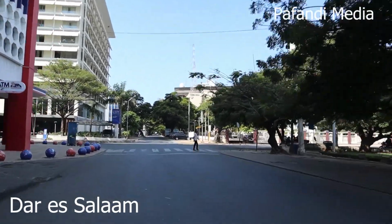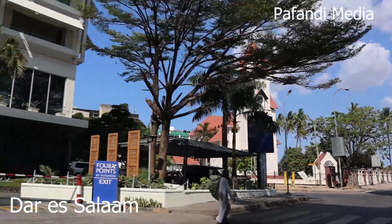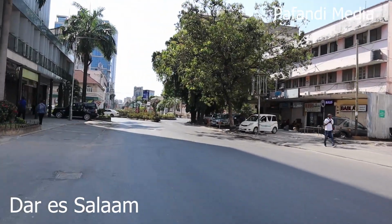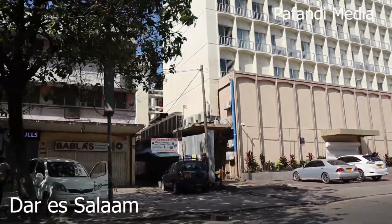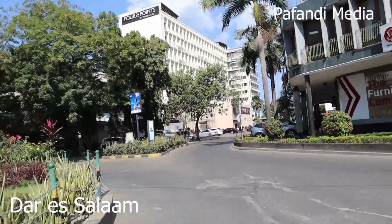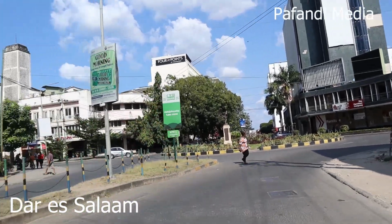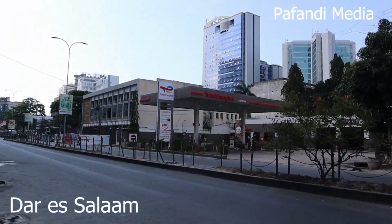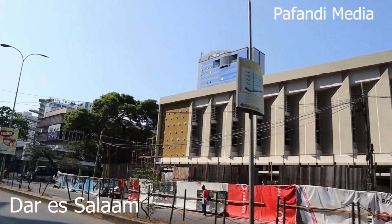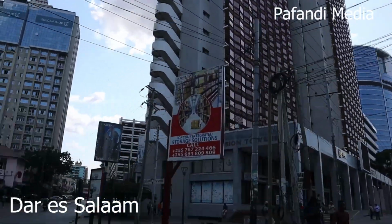So guys, remember we're in the CBD and this is the upper town. More buildings have come up, new buildings have come up. Four Points Sheraton, there's a casino here. So this is Dar es Salaam. See how the place looks beautiful. Some new apartments have come up. You can see like that one. You can even see others have come up.